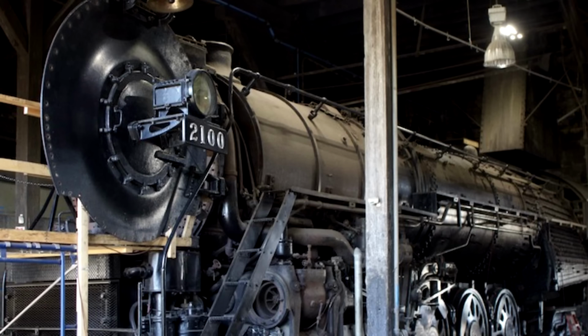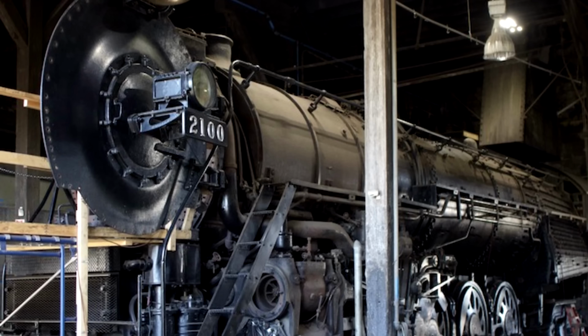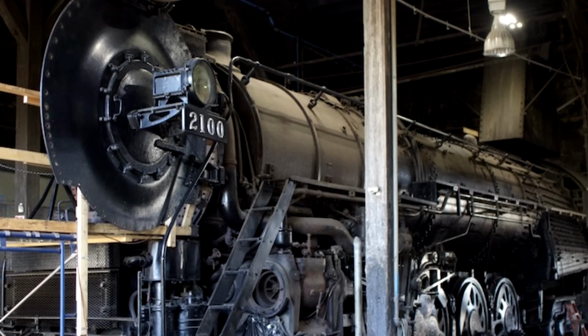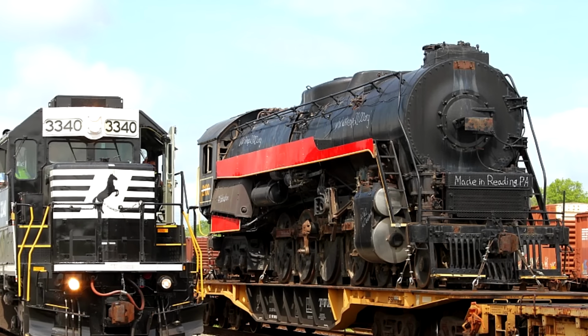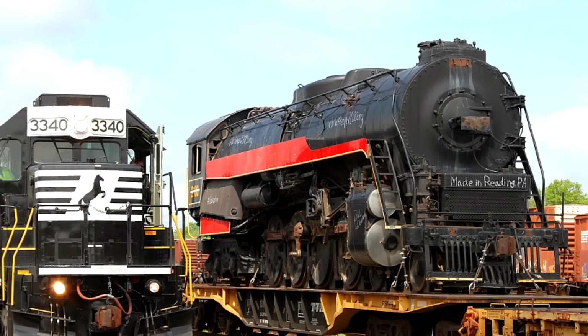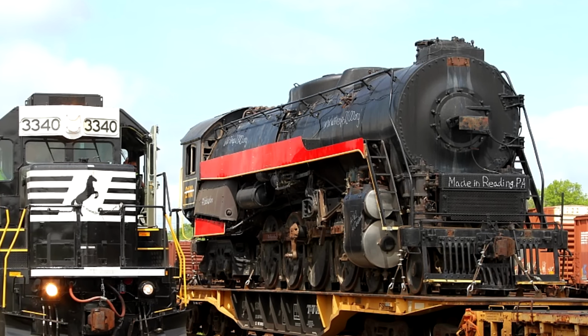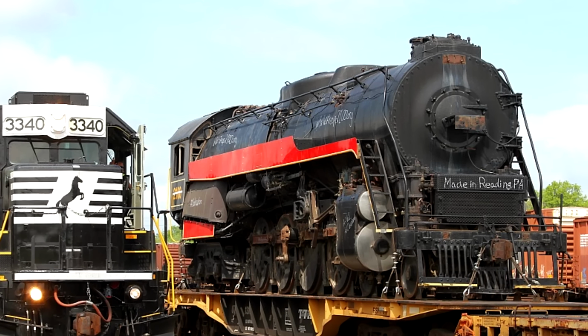They would wind up launching their own fundraising campaign called Fire Up 2100, and they estimated that the restoration would cost $700,000 to finish. She and her tender were loaded onto 2 separate heavy-duty flat cars, and they were shipped via BNSF, Norfolk Southern, and CSX, hitting 3 of the big 4, are we, all the way back to Cleveland, Ohio, over a 2-month period.